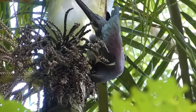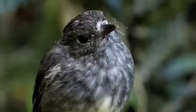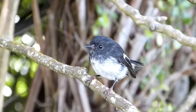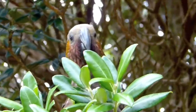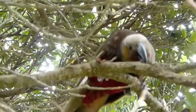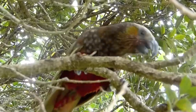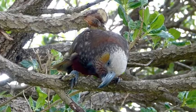Without intervention on a wide scale, native species such as our native pigeon, the native robins and tomtits will be gone from our forests. The kaka, the charismatic native bush parrot, has already almost vanished from Wellington's forests and is nationally endangered. By the removal of its predators, the kaka can re-establish from sanctuary populations like Zealandia and Kapiti Island.